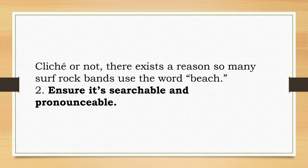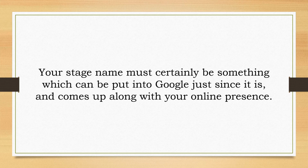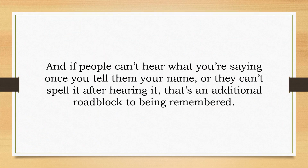2. Ensure it's searchable and pronounceable. If you want people to be able to find you online, having a stage name like pencil will probably hinder you. Your stage name must be something that can be put into Google just as it is, and comes up with your online presence. And if people can't hear what you're saying when you tell them your name, or they can't spell it after hearing it, that's an additional roadblock to being remembered.